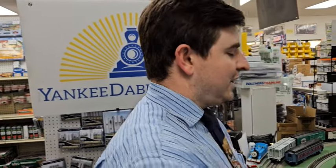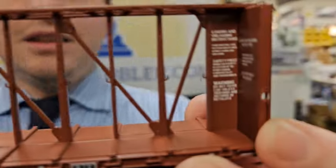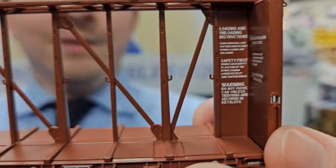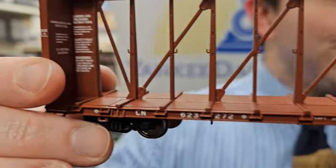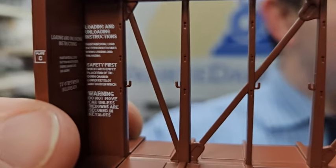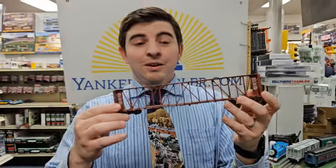All right, so these are really nice looking cars here, and we expect a lot of high quality-ness from Rapido. Is that a word, high quality-ness? It is now. These cars are just really nicely detailed, and as you can see, I have nice die-cast metal couplers, die-cast metal wheels. Look at the detailing in there. It tells me all the information that needs to happen there, and I can actually read it. Warning, do not move car unless tie downs are secure in key slots. Very cool. So these are very realistic.